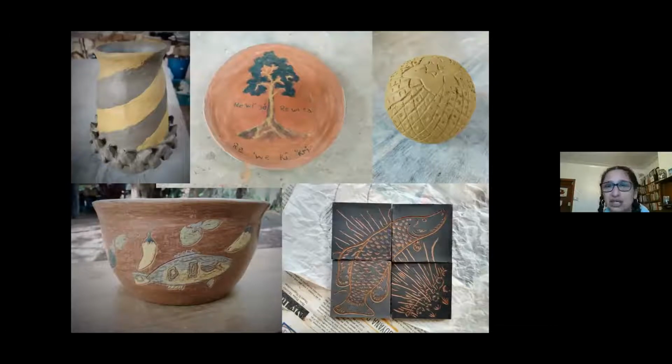So here are just a few different examples of the kinds of pieces that we were working on. You can see that we were looking at representing different kinds of activities, knowledge, and livelihoods on the pieces. The plate in the middle, for example, is about the history of the potters and where they come from, and how this tree is very important in terms of the origin of the village in which they currently reside. We were looking at different seeds of different plants, so you can see on the top right that they were making different types of seeds.